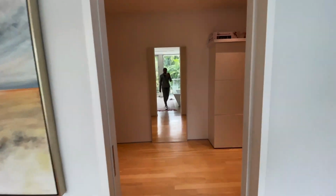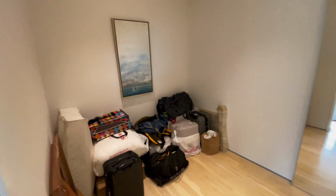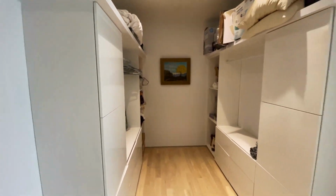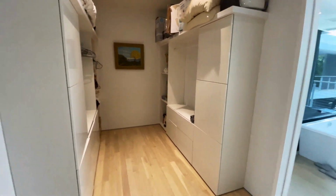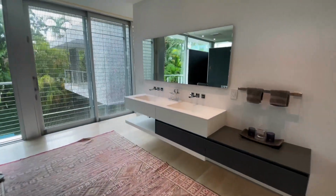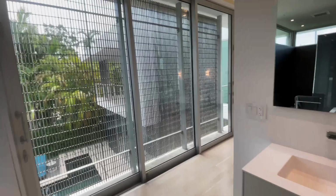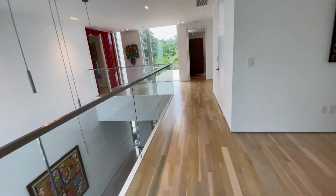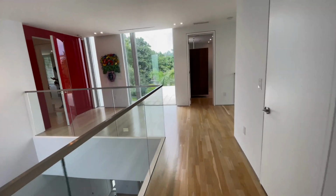And then next to the bathroom obviously is your closet. It's a good sized closet. It's at least, I don't know, 24 feet long by 8 feet wide. And then you have this gridded art piece motif that is repeated throughout the whole house. When I go outside, I'll show you how that really complements the house.